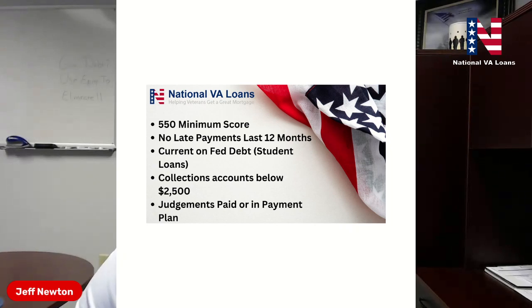So, a couple things we want to look at: no late payments in the last 12 months. Of course, that'll keep your credit score a little bit higher if you can have no late payments in the last 12 months. Pretty important. Of course, be current on all federal debt, student loans, things like that. So be current on all that.